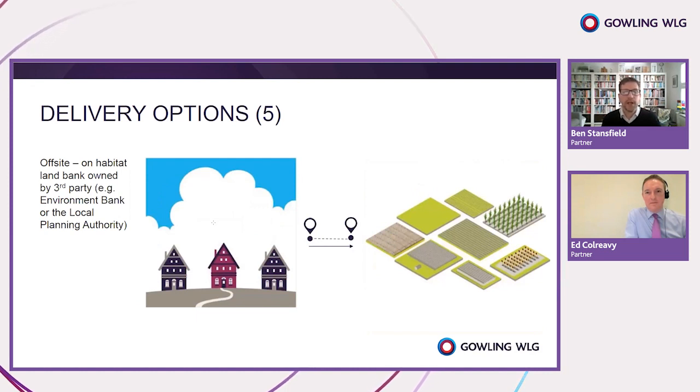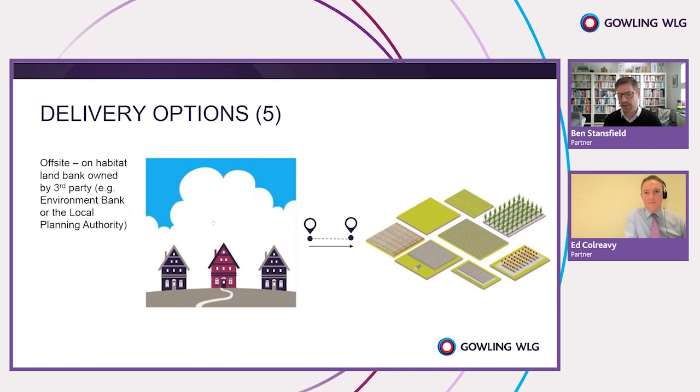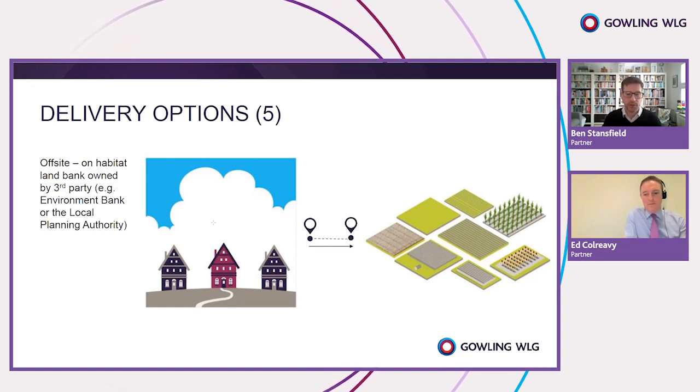So off-site habitat land bank. For example, the Environment Bank are really leading in this. Do check out their website. They are creating off-site habitat banks in each local planning authority. They'll have a team of expert ecologists and folk doing the management. So the argument is that there'd be a really good trusted third party who can take care of your habitat or your BNG requirements for you. And it removes the maintenance, it removes the discussion with landowners, all that kind of stuff. And it should be local to each of the schemes.